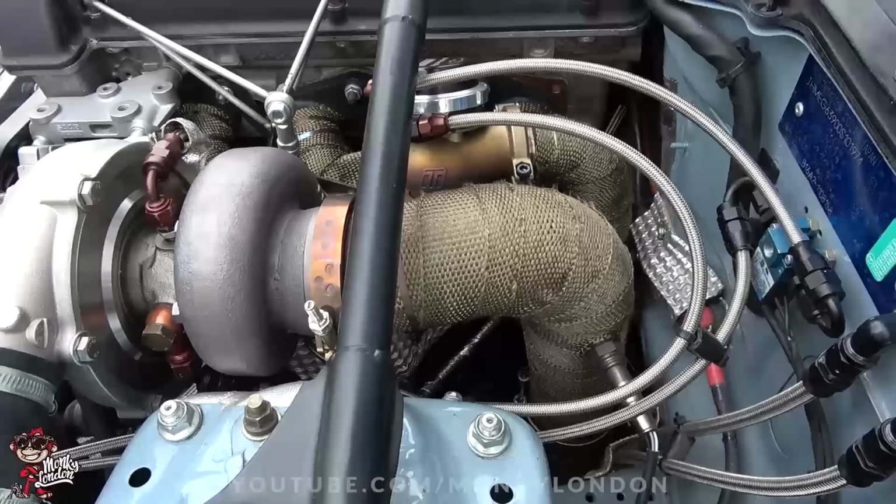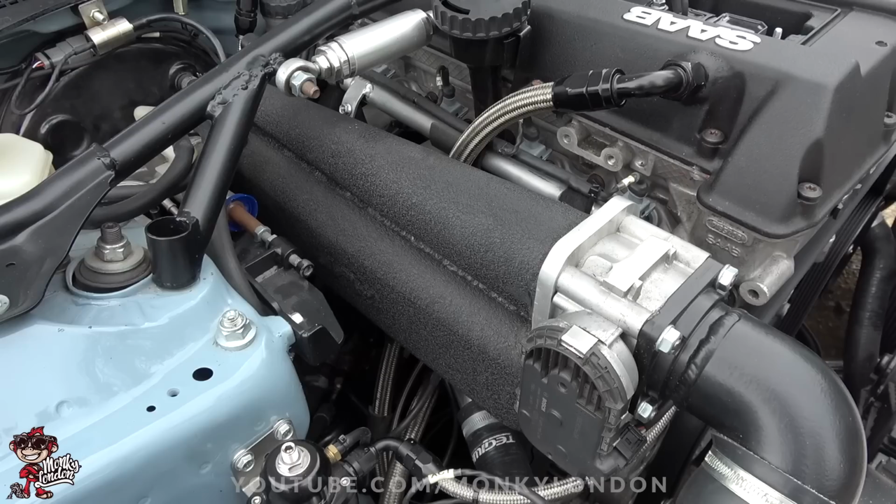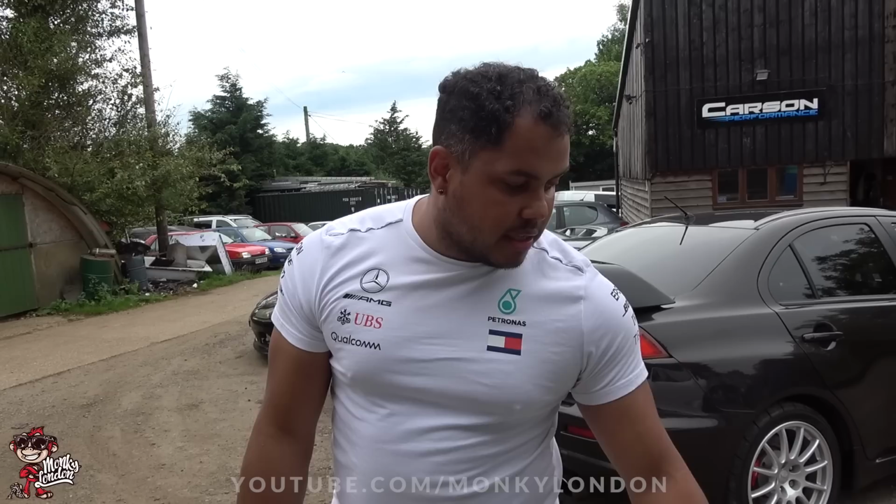Yeah, so it's got the 875 Deca injectors, a homemade inlet manifold, which is a WRC style. And it's also now running drive-by-wire. So instead of a throttle cable, it's drive-by-wire using a Vauxhall Astra VXR, I believe, throttle body.